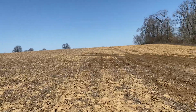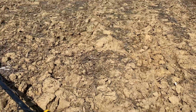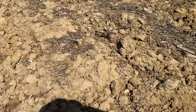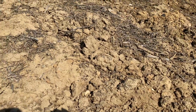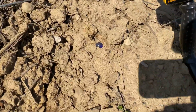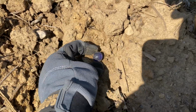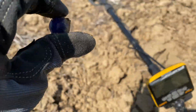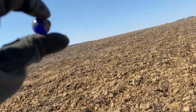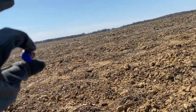Big old nice plowed field. I've been seeing all kinds of glass. So far I've just got bits of metal, nothing exciting yet. Walking along here and look what I just spied with my little eyes. Nice marble. Oh, look at that color. Beautiful.